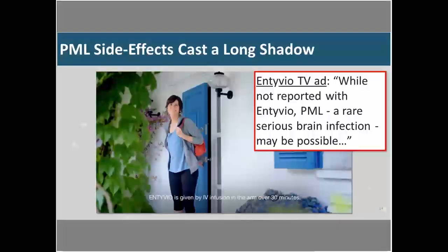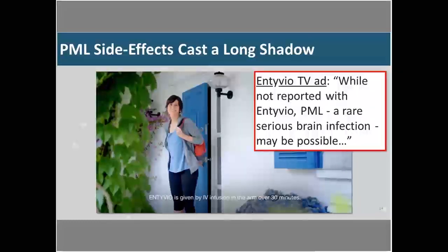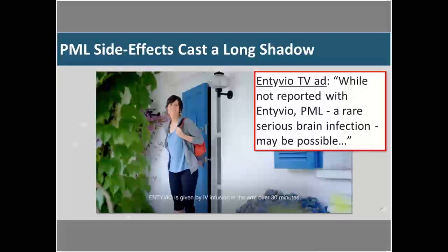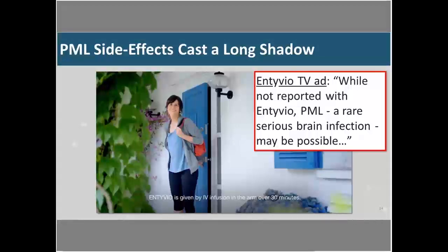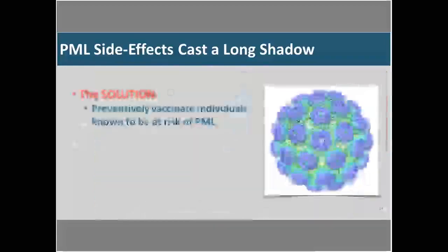But this didn't stop the FDA from demanding that the TV commercial have a mention that this is in a class of drugs that has PML as a known side effect. So in the TV ad where this nice lady is going off to yoga practice, the announcer says, PML, a rare serious brain infection may be possible. So I have an old college roommate who has ulcerative colitis, and he told me he is not considering asking his doctor to try Entyvio because rare serious brain infections don't sound like a good thing.